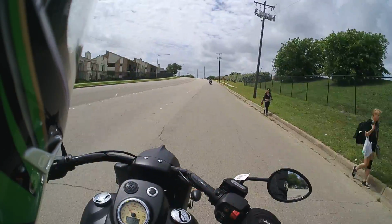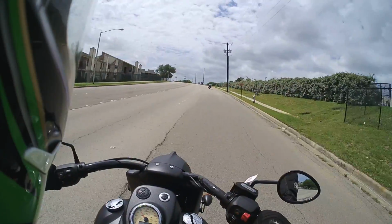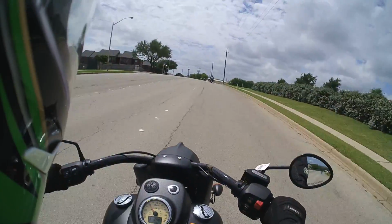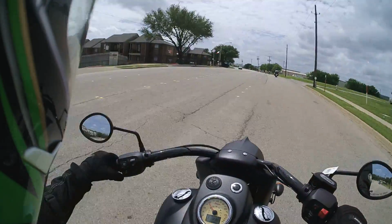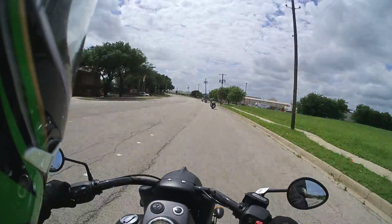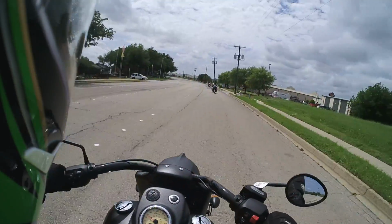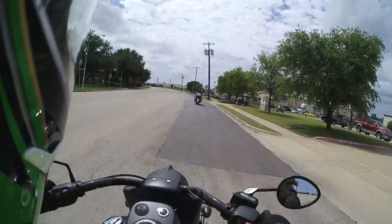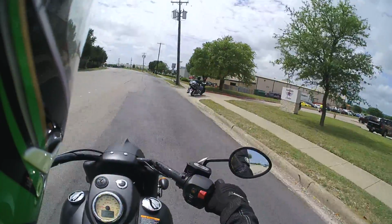The thing I like about the floorboards is, if I just want to get a more comfortable position with your foot, you can. Especially these Indians have really big, nice sized floorboards. Not as big as a Victory floorboard, but what is as big as a Victory floorboard?